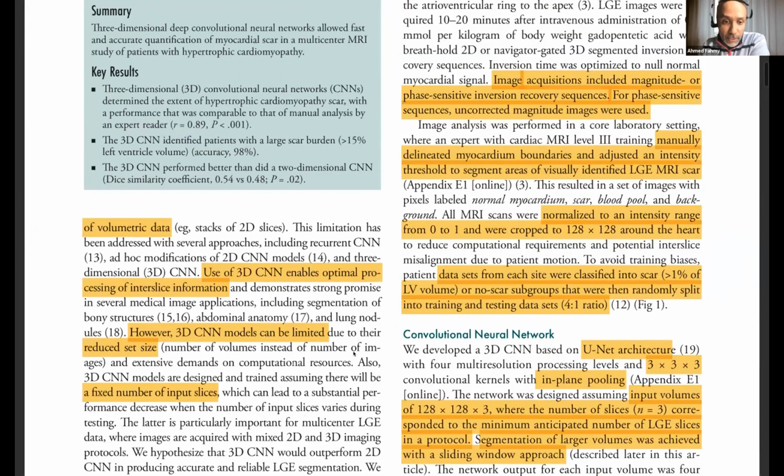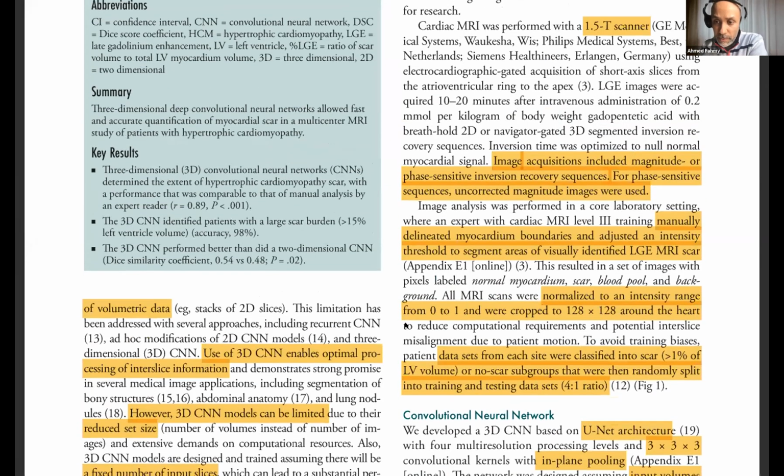So this work is actually an extension, or a second study, to our 2D neural network model that we presented in 2019, where we had good correlation between the automatic segmentation of the 2D neural network and the manual segmentation, but we noticed that there was a consistent underestimation of the scar volume. And this is why we moved to a 3D neural network and evaluated its performance.